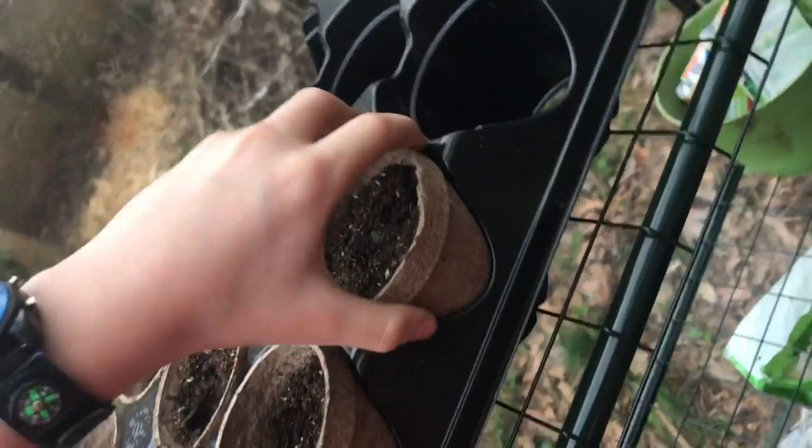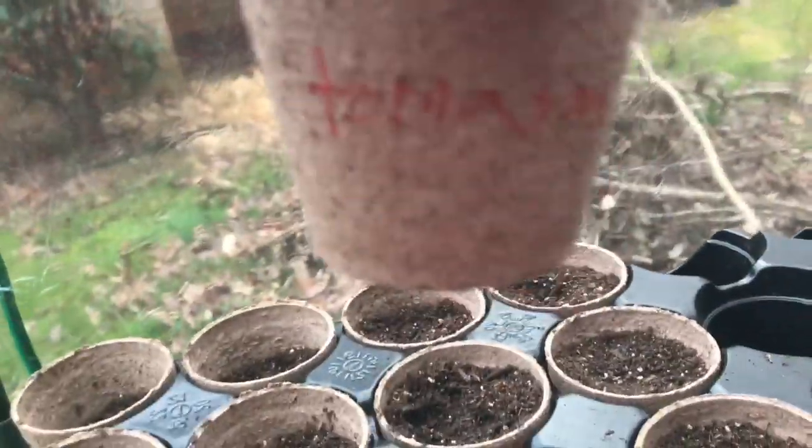And then this is Carson's side. Yeah, this is my side. And then this is my side. And this is Black Eyed Peas. My handwriting is very trash. Mine is wondrous. Okay, buddy. We got tomatoes. We got green beans.